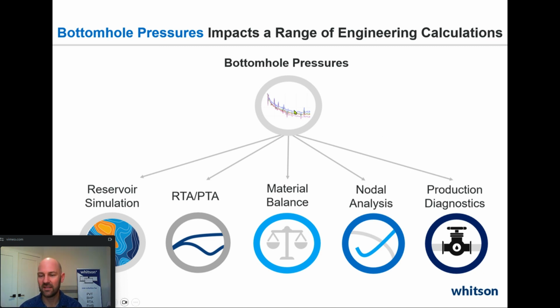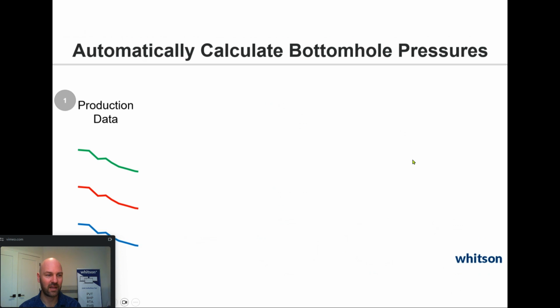So the fact is, all these engineering methods, which are used pretty much every day, require bottom hole flowing pressure. Wouldn't it make sense to automate it? All the efficiencies of automating this input are going to compound themselves and make all of these engineering steps more efficient as well. And that's why Devon and other operators pick bottom hole flowing pressure as that low-hanging fruit to automate. All right, so let's look at the process that Devon followed and some hurdles they overcame.